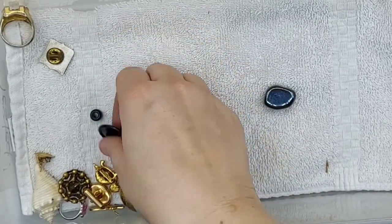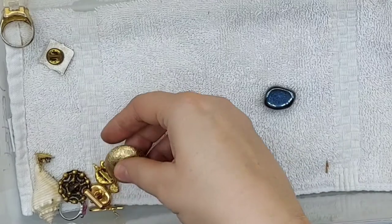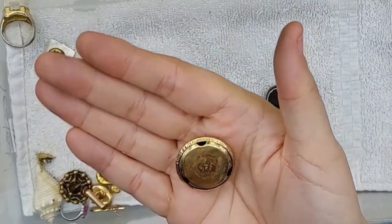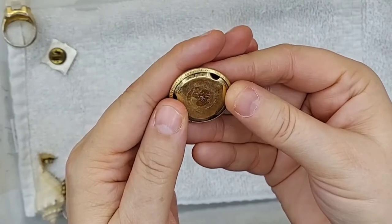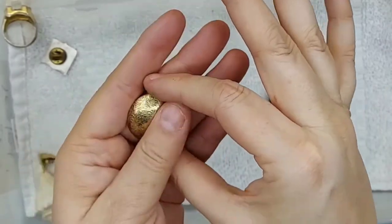Yeah. Okay. Button. Who's got the buttons? I got the buttons. And a pony bead. No, y'all. Don't message me about the pony bead. I'm keeping it. Don't do it. What is this? It looks like a button, but... Oh, it was glued to something. Okay. So, crap lot.